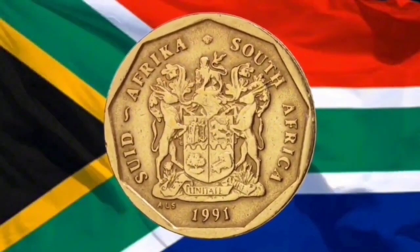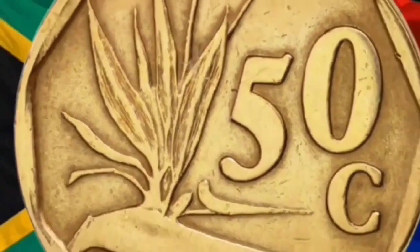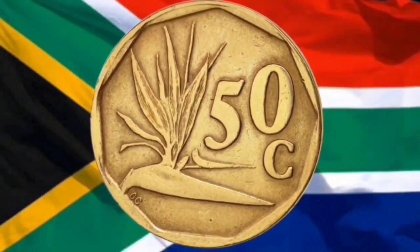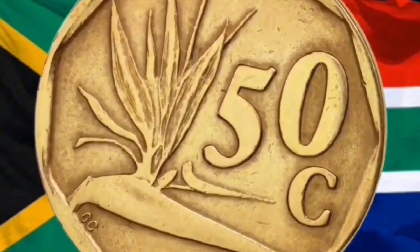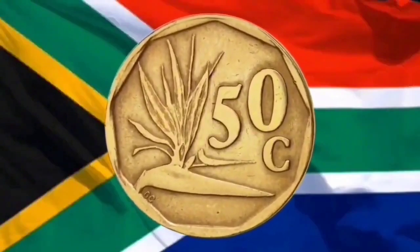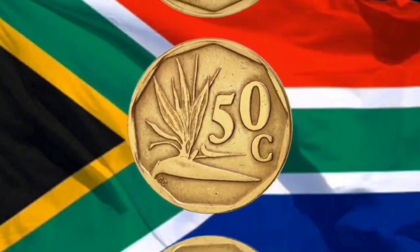This scarcity drives its demand in the numismatic world. When it comes to condition, grading plays a crucial role in value determination. Circulated coins may only be worth a few dollars, while uncirculated or mint condition examples, especially those certified by grading services like NGC or PCGS, can be worth substantially more. Coins with visible mint luster and no wear are especially prized.